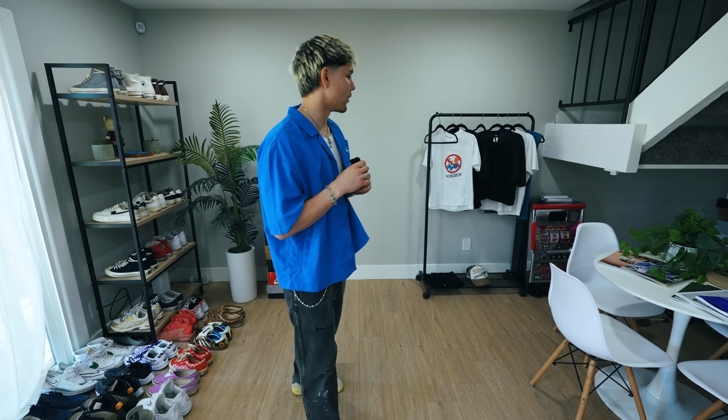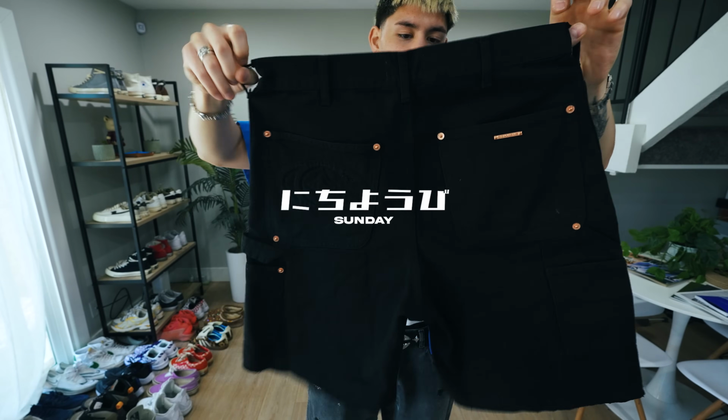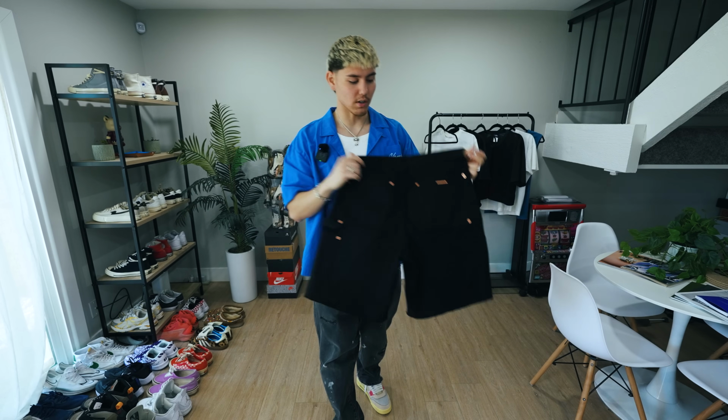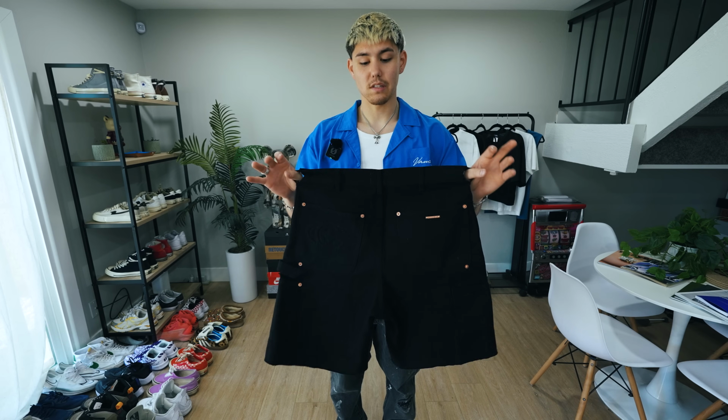That's gonna leave us with one more outfit for this week. Let's not waste any time and get right into Sunday. Common Studios black Japanese canvas short. You guys saw me in the brown pair to start this video, and we're gonna finish this video out with the black pair. Like the belts, these sold really well.